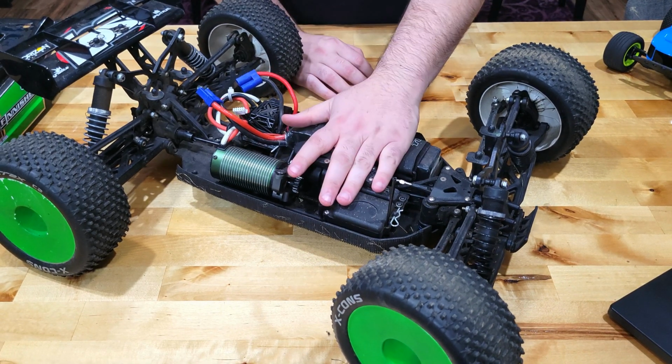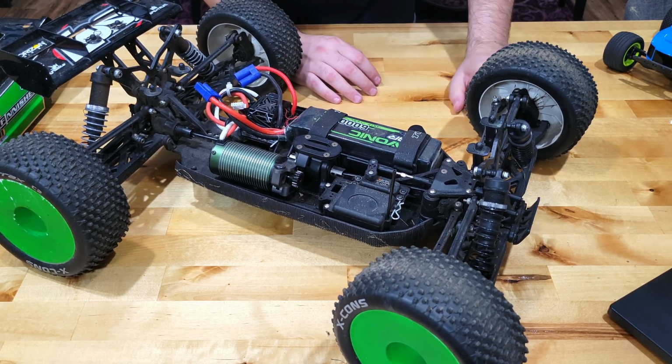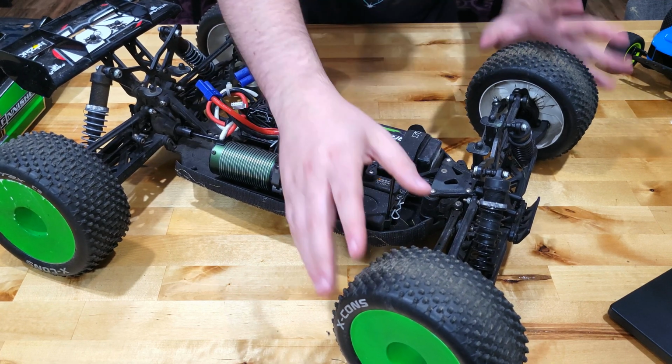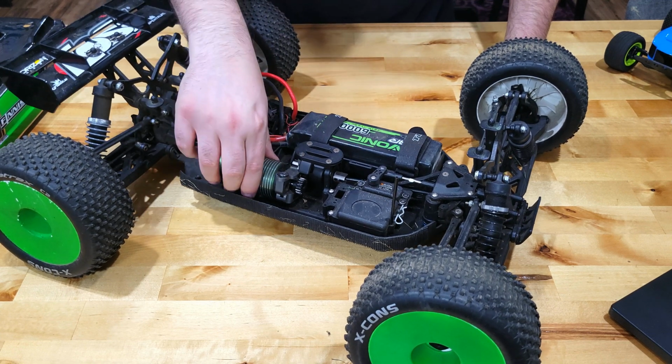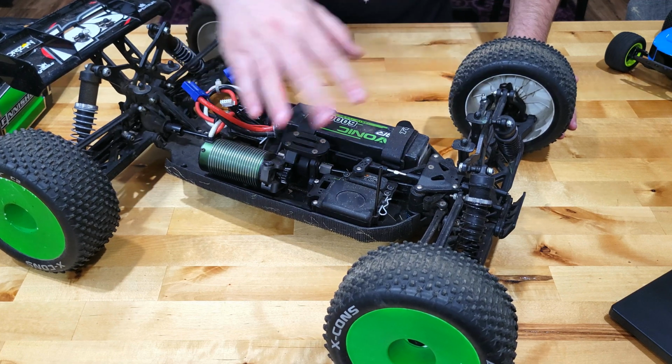This is called a Losi 8 chassis. They have 1, 2, 3, 4 different versions of it. The buggy would kind of be the same thing, just a little bit shorter, with shorter arms and smaller tires. So in this, you've got your ESC, you've got a larger motor, and as you can see, there's the gears that run into the differentials, just like a car.